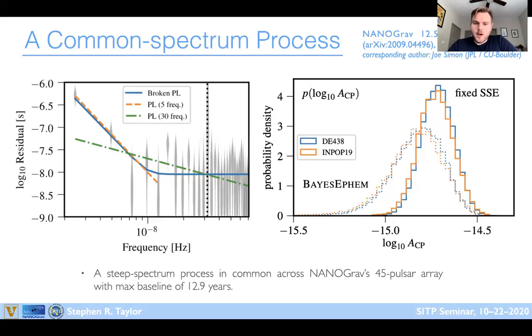This steep spectrum process amplitude is shown in its probability density form on the right-hand side. So you're seeing in blue and orange the probability density of the amplitude of this common spectrum process with different versions of the JPL ephemeris and the INPOP French ephemeris. Here, it doesn't seem to be making a difference which version of the ephemeris we use. It's unable to impact us too much. We now seem to be data dominated, so the ephemeris is not causing us too many issues now that we've gone deeper into frequency space.